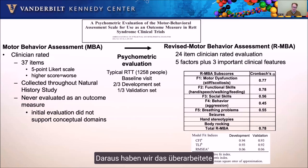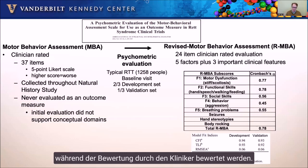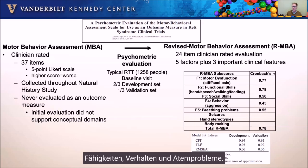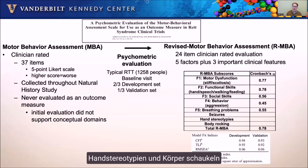And from this, we developed the revised motor behavior assessment, or the RMBA. So this is 24 items that are clinician rated during the evaluation. These cluster into 5 factors, which is motor dysfunction, functional skills, social skills, behavior, and breathing problems, plus 3 important clinical features: seizures, hand stereotypies, and body rocking, that were included because we felt that they were very important.